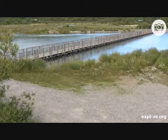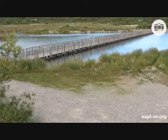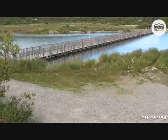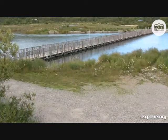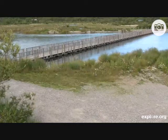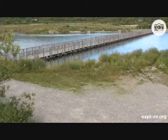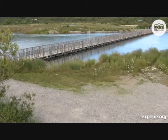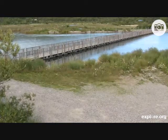Since we can't see any bears right now very well, this is an opportunity to scan the area and show some of the prominent mountains in the area, which are especially important as they are probably where the majority of the bears den. They den on those mountains when they hibernate in the winter. So I'll drive and we'll start over here with this one.